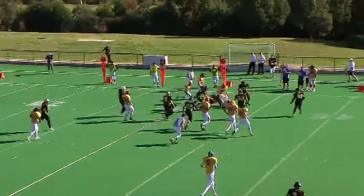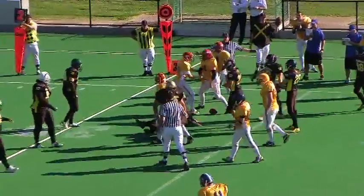In front of it, picks up a couple of yards, and he is through. First down, Monarchs.